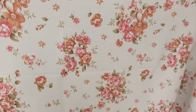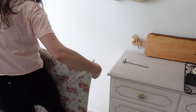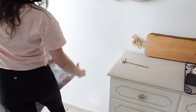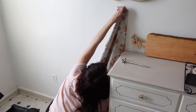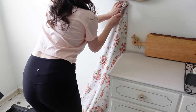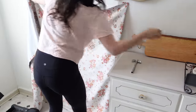DIY in this Decorate With Me video. We were really busy today. I used an entire curtain panel as wallpaper for this section of my kitchen wall. This floral print absolutely gives off that cottagecore vibe with its creamy and vintage colors. I used tacks to hang each of the four corners tightly, and you want to make sure the fabric is stretched out almost to its max so it keeps its shape.